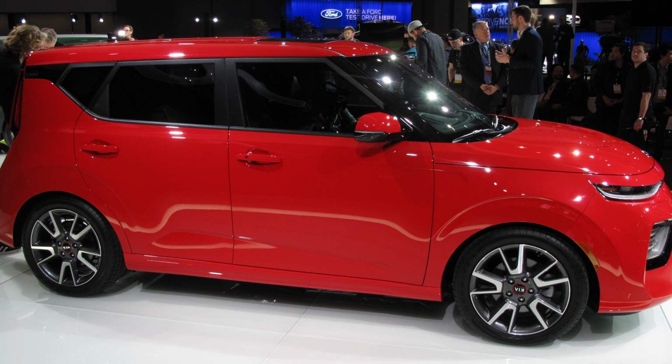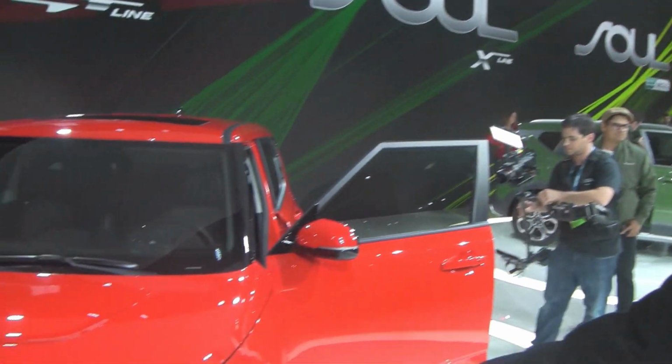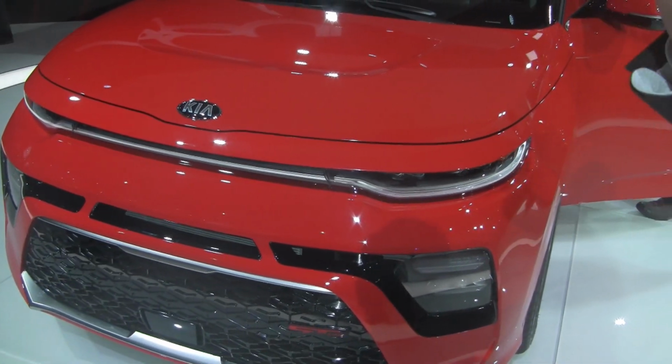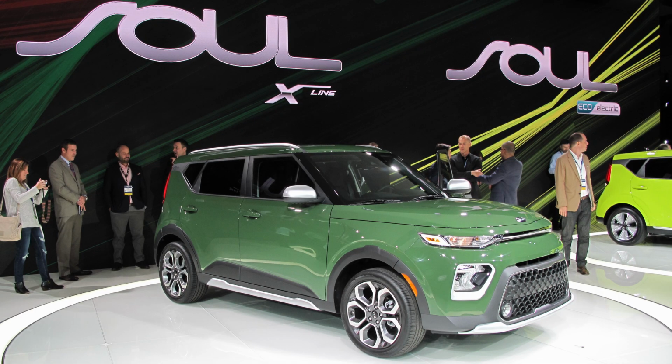And then you can see here we've got a very high-tech lighting scheme. This is our LED headlight option. 4 LEDs on each side, LED fog lights and LED blinkers, as well as an LED positioning light. So at night with the lights on, this thing looks pretty cool. And then down the line you've got the X Line.